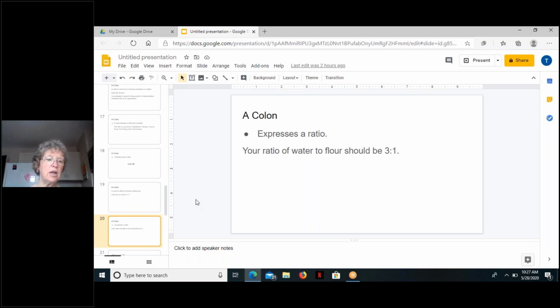We also use a colon to express a ratio. So you've got a ratio, your ratio of water to flour should be 3:1. So in spoken word, the colon says "to," but when you're reading it, the colon is used to say "to," and it's 3:1.